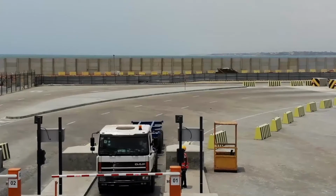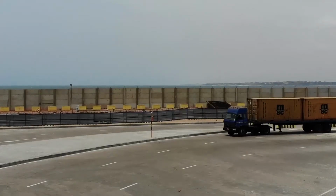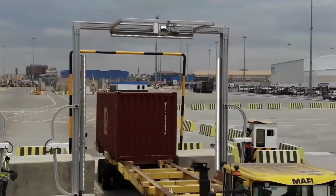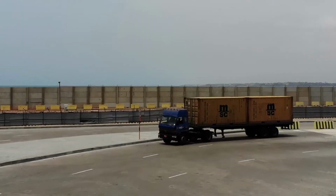So we move straight to the second stage of the process, which is the container OCR portal. Shall we? All right. Right from the entrance, the two-step verification takes place, and we go to the next stage, which is the OCR, and we are here. Charles, tell us about this.